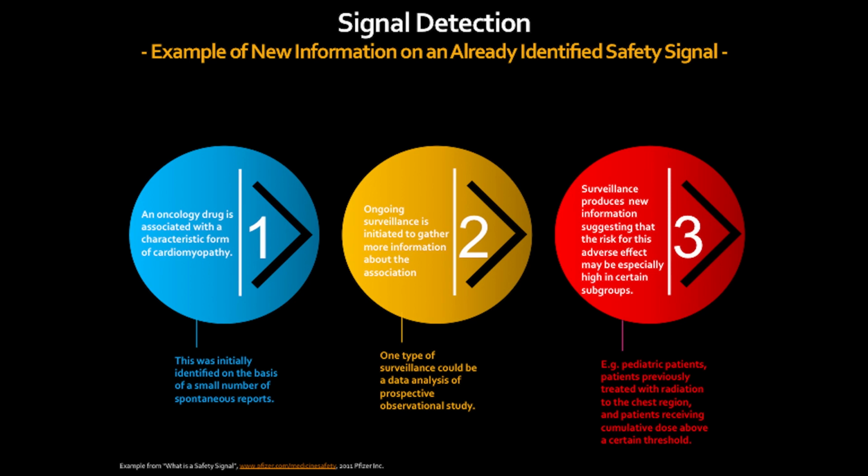So if we have already identified a safety signal, let's look at this. In this example, we have an oncology drug associated with a form of cardiomyopathy. Ongoing surveillance is initiated to gather more information about the association. One type of surveillance is a prospective observational study. This could be a registry. Registries are prospective, going forward. The claims database are retrospective, going backwards.